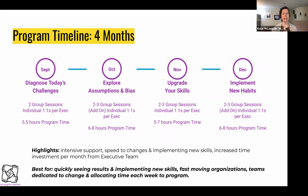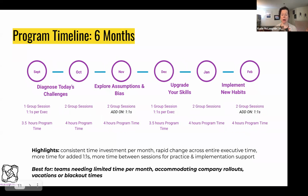Now, for some companies, that's a bit too intensive and you need something more scaled back. So we can do this in a 6-month time frame where we even out the amount of time over each month. So over 6 months, you'll have about 3.5 to 4 hours of program time each month. And this is where maybe you can't devote time each week to this program. You're still looking to get that same kind of rapid change across your entire executive team, which is still possible.